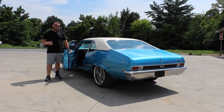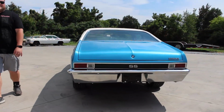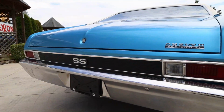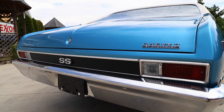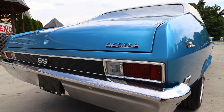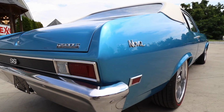Now that we've been on the inside, we'll continue around the outside. You can see how excellent that door shuts and fits. Now as you make your way across the back, you can see that the rear bumper has been replaced. You'll also notice that all of your emblems along with your lenses are in excellent condition. It'll also give you the opportunity to look down the passenger side so you can take one more close look at how straight this body is, but also how excellent all these panel fits are.